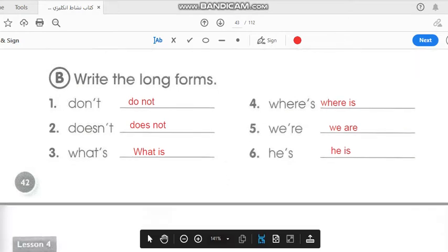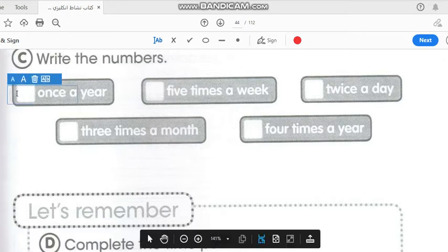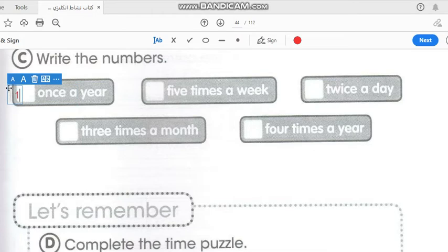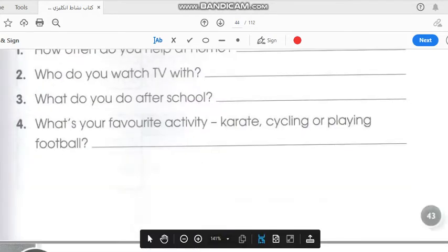Now page number 43. An exercise, page number 43. Exercise C. Write the numbers. Write the number. For example, he said once a year, meaning one time per year, so the number will be 1. Okay, you read the number and write it. 5 times a week, number 5. Twice a day, meaning two times a day, that will be number 2. 3 times a month, number 3. 4 times a year, number 4. It's easy also. It's an easy exercise or easy activity. An easy activity, you can do it easily.